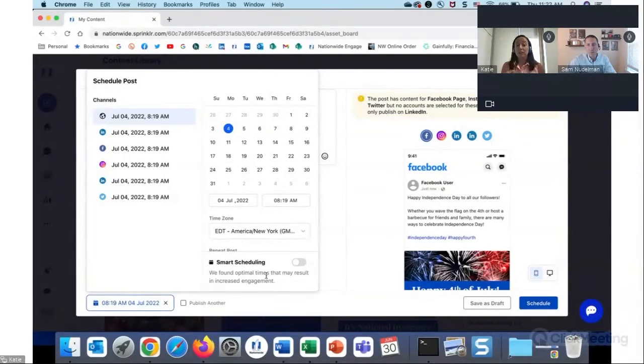The only thing I will say is if you're new to using Sprinklr, you want to have at least 2 weeks of activity in Sprinklr. So 2 weeks of posts, 2 weeks of activity of publishing content before you actually use that smart scheduling tool. Otherwise, it won't be smart enough to know the best time. So that's the one thing I'll point out there. But otherwise, it does a really good job at looking at your activity and finding that optimal time to post.